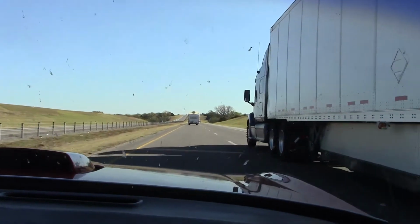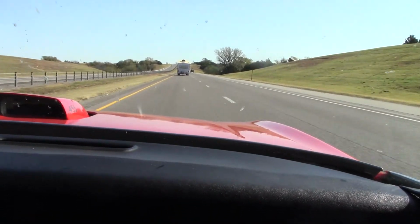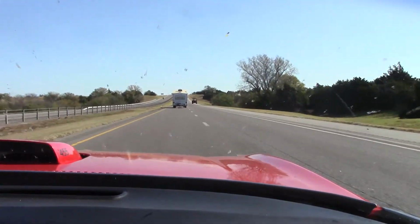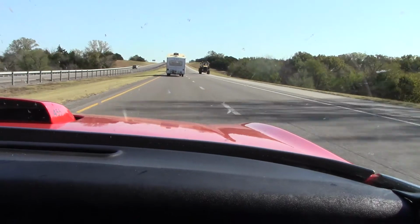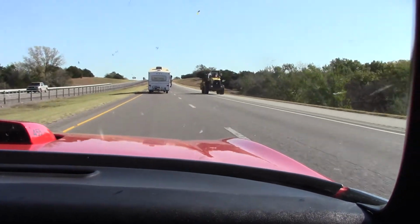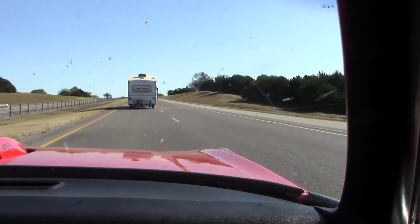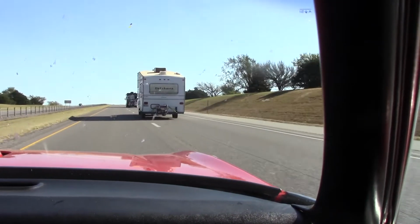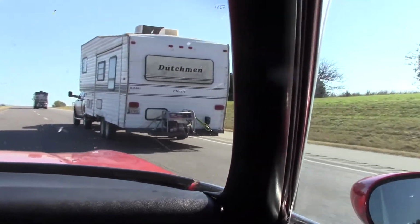Just showing you the kind of stuff you see as you're going down many miles down the road, and you'll see how different people have different ways of towing. And this one you can see the whole roof, the angle of the trailer. It's kind of funny. He's got it up on probably a fifth wheel or something.